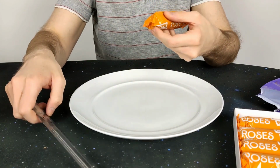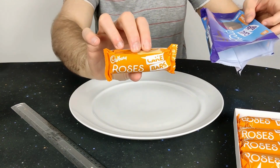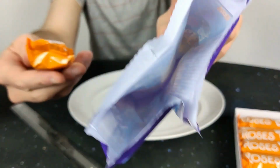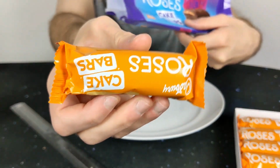Okay. Packaging is very odd as well, I must say, just before we go any further. Obviously it's orange, but it's very radically different from the front of this, isn't it? You'd expect it to look a bit like this kind of design with a bit of orange on it. It's strange that it's just totally different.